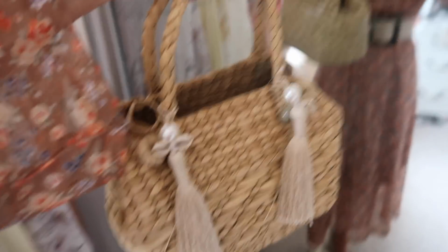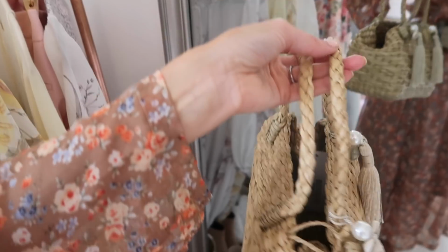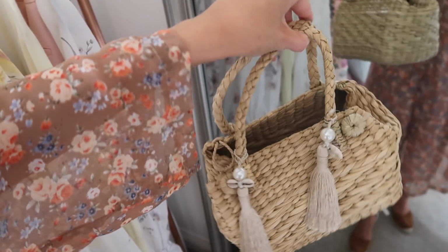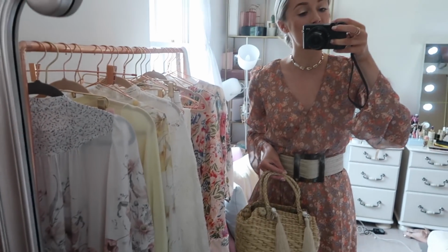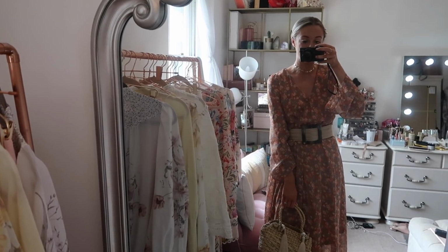But the detail on this bag I love. It's got these little tassels with a pearl and a shell detail. It's going to be roomy enough for all of my essentials like my camera, my phone, sun cream, lip gloss, battery pack, things like that. And the shells and the pearl from the bag match perfectly with my shell and pearl jewellery. So this is going to be the look for my first evening.